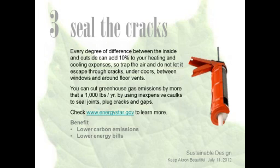This one is seal the cracks. Sounds pretty straightforward, but I know I lived in an 80-year-old home, and I tolerated quite a few cracks in that old home. And a small crack can cost a lot in money and in what you're spending on energy. But more importantly, it's the amount of carbon emissions created because we're having to condition that air, whether we're air conditioning it or heating it. So certainly a caulk gun is your friend in this. If you can just keep the air from flowing from indoor out or out in.